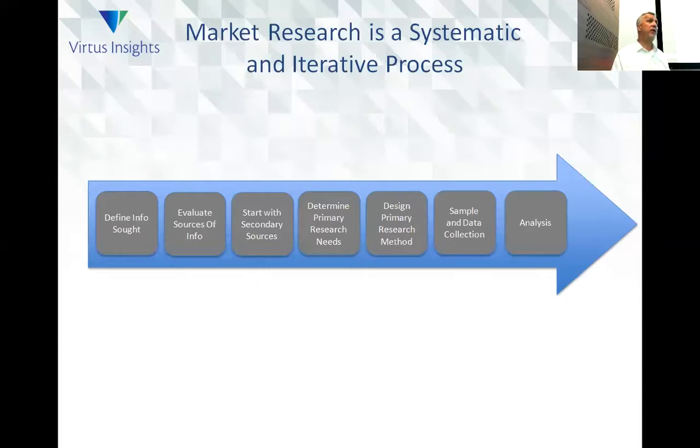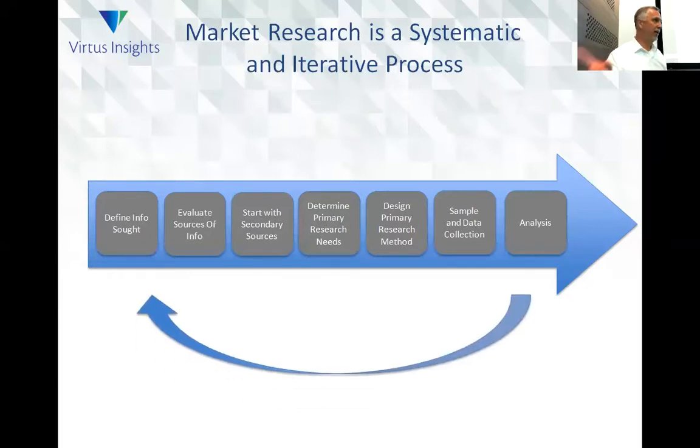Determine your primary research needs if you need to do primary research. Then design the primary research methods. You do your sample and data collection. You analyze. You make informed decisions. And then you do it again.